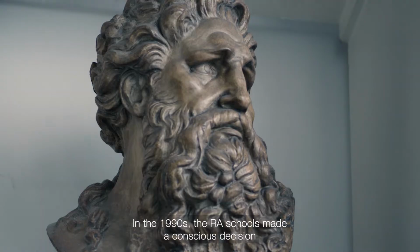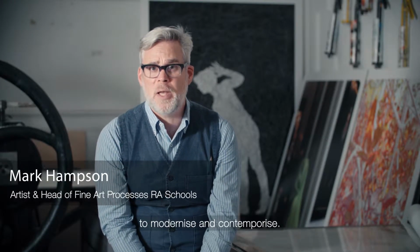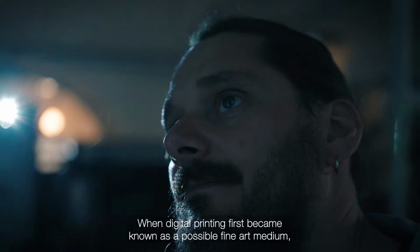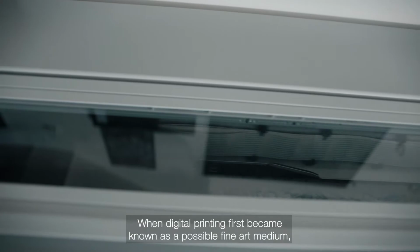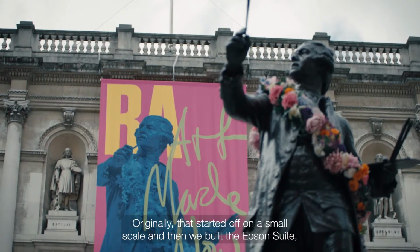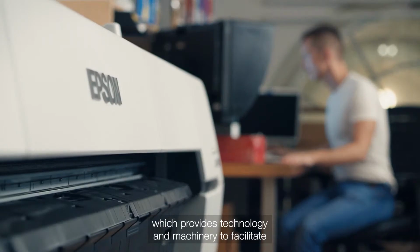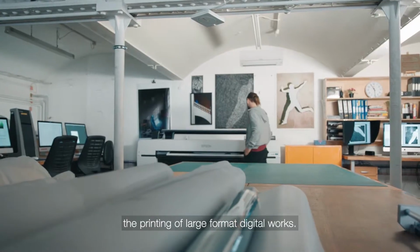In the 1990s, the RA schools made a conscious decision to modernise and contemporise. When digital printing first became known as a possible fine art medium, the Royal Academy began to collaborate with Epson. Originally that started off on a small scale, and then we built the Epson suite, which provides technology and machinery to facilitate the printing of large format digital works.